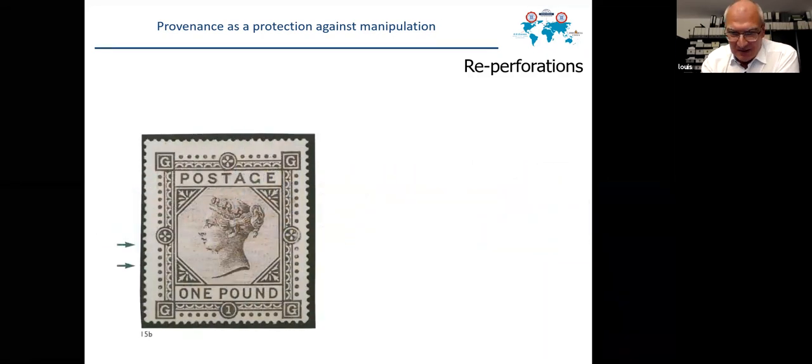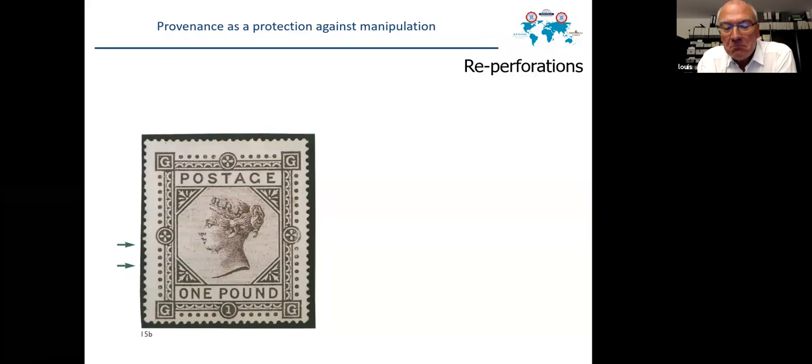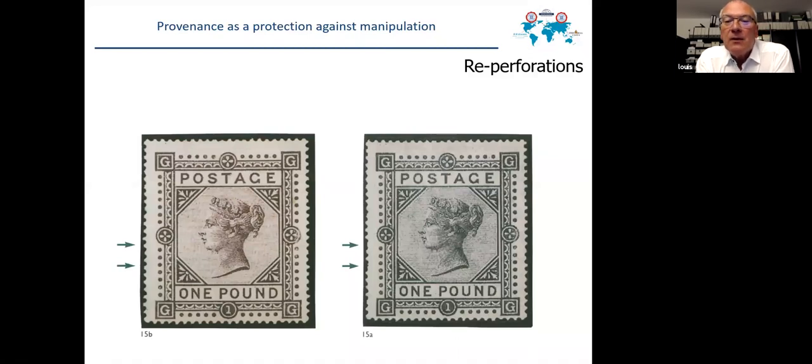Another reperforation, another interesting example, is the mint 1 pound with the watermark Maltese Cross, one of the rarest stamps of Great Britain, possibly 40, 45 mint singles known. This looks superb, but knowing what the original quality was of the perforation, we see that an old time illustration from an auction catalog shows two short or missing perfs on the left hand side, perfectly repaired.